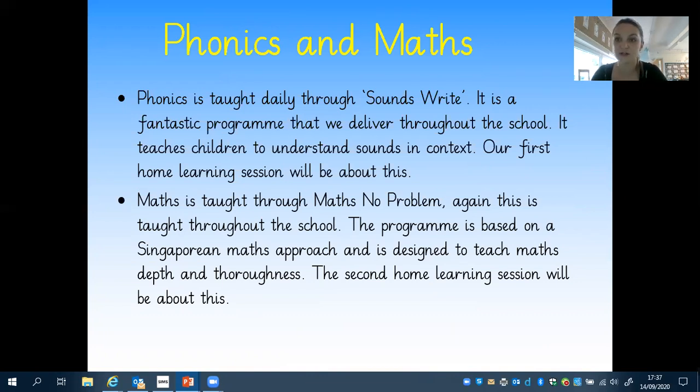So rather than the children being able to count from 1 to 100, we want them to know the depth and thoroughness of those numbers. So we would rather they know how to count a small amount of numbers, but understand exactly what those numbers mean, exactly how to manipulate those numbers, how to add and take away, all of those concepts. So it's about teaching it in a really deep way.